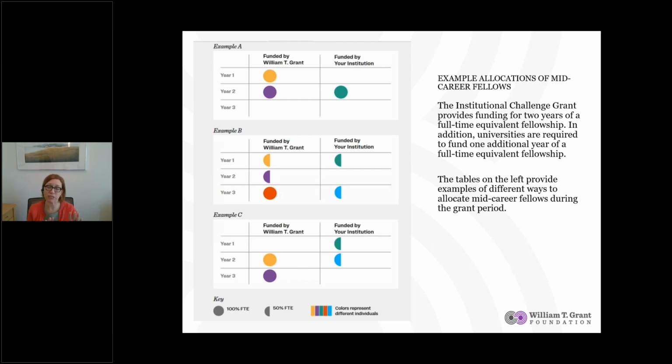The different colors represent different individuals, but what this shows you is you can allocate the funding across years. Within years, you can fund fellows within the university. You can also fund fellows at practice organization. And again, our grantees have used different structures to do this.